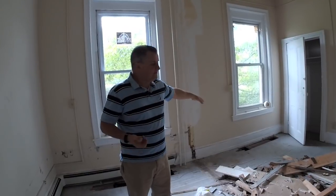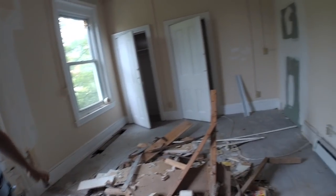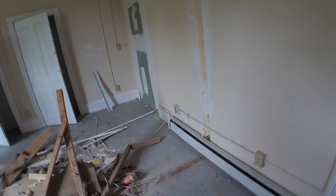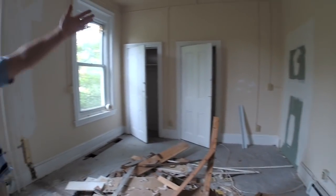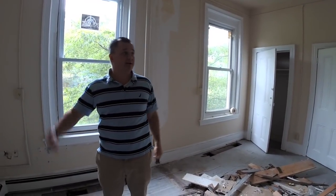We took this wall out and we're going to make this all one big bedroom. Now, this is a better look. This will probably be the mom and dad's room. That'll be the kids' room next door. And yeah, you could have a 3-bedroom and maybe you can make an extra $100 a month and everything like that.